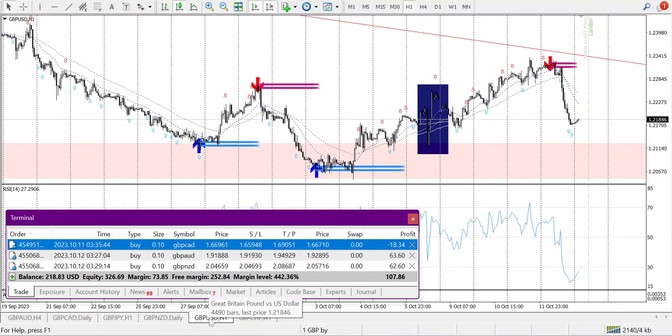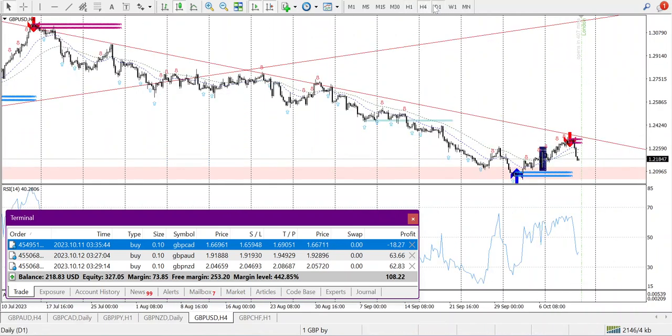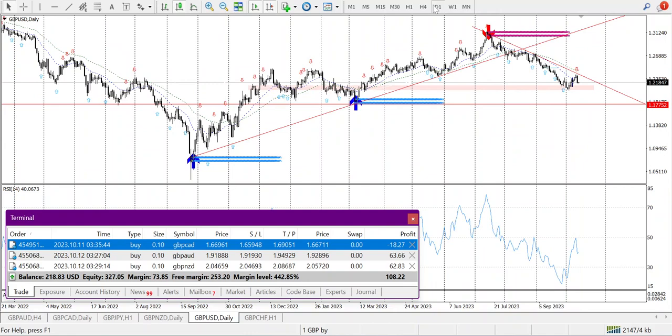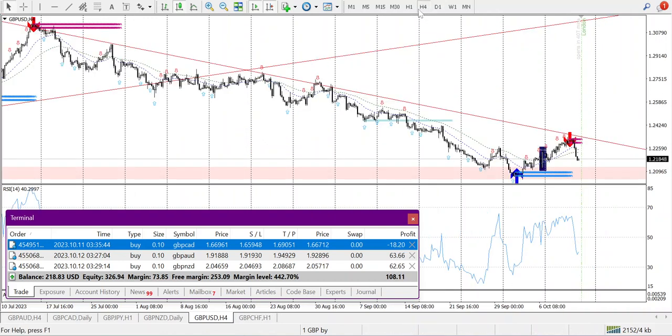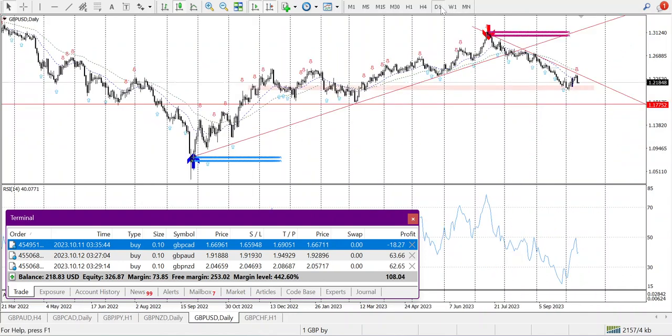Coming to GBPUSD, the market is turning in GBP. The market was going up. Now it has shown a big downfall. In our daily time frame, it has shown a big bearish candle. Weekly, it is a downtrend, taking a resistance at some area.